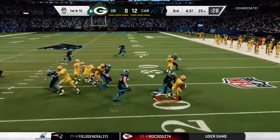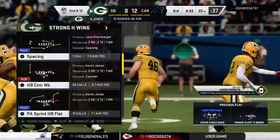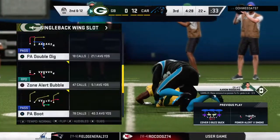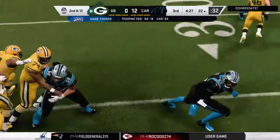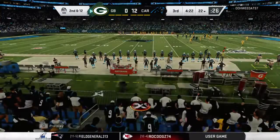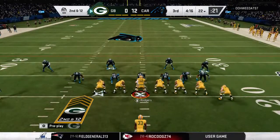They'll try and get the running game going with Jones. And this one goes nowhere, losing yardage back at the 22. It's a loss of 2 there, bringing up second down at the 22-yard line. So the opening play of the drive goes backwards. Now they'll come up on 2nd and 12.